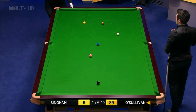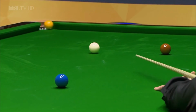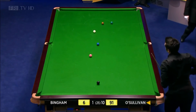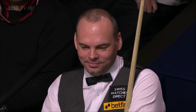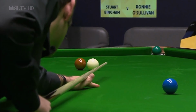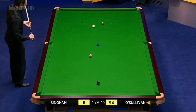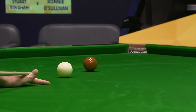I suppose you'd have to smile, Dennis, wouldn't you? Otherwise you'd cry at what's happened in this match so far. He's too good a player to get beaten quite by this considerable margin, but he knows he's had one of those nightmare matches where Ronnie's played well, he hasn't played at all. But as Dennis mentioned, when you're playing a man in form, it is tough to hold them sometimes.